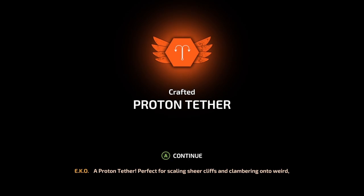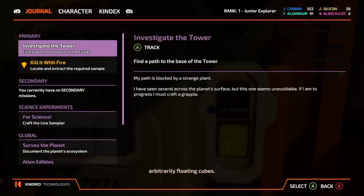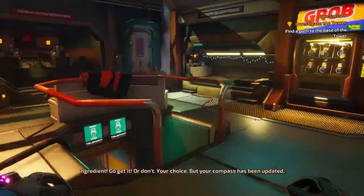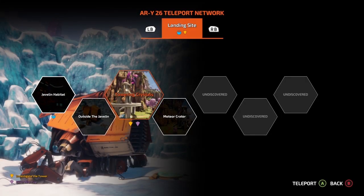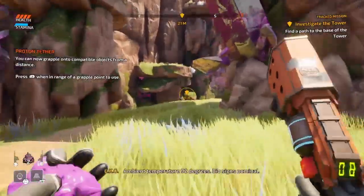Photon tether! Perfect for scaling sheer cliffs and clambering into weird, arbitrarily floating cubes. The cartographers can now plot a path from your location to the required upgrade ingredient. Go get it! Or don't. Your choice. But your compass has been updated. Temperature 92 degrees. Biosigns nominal.